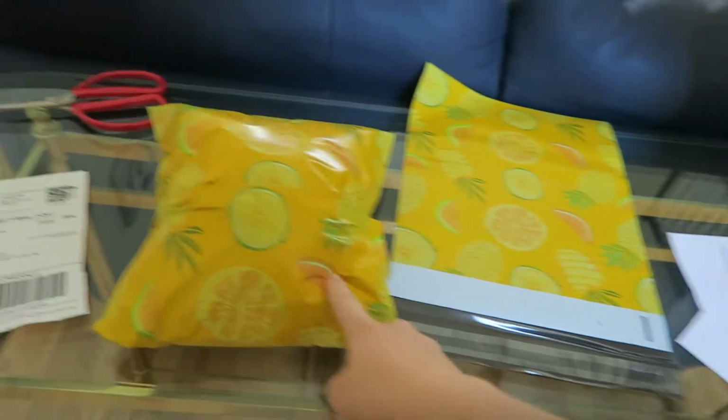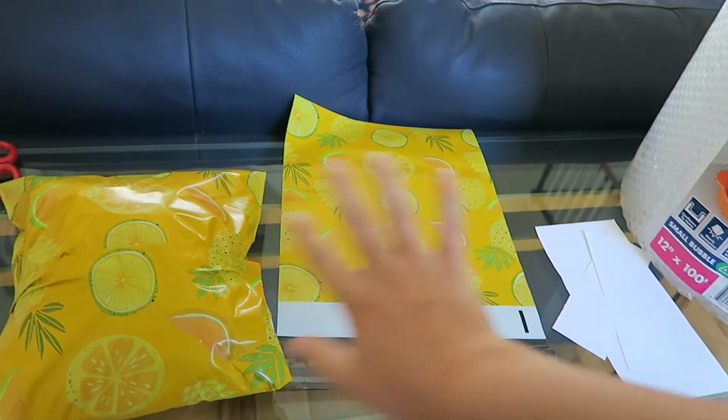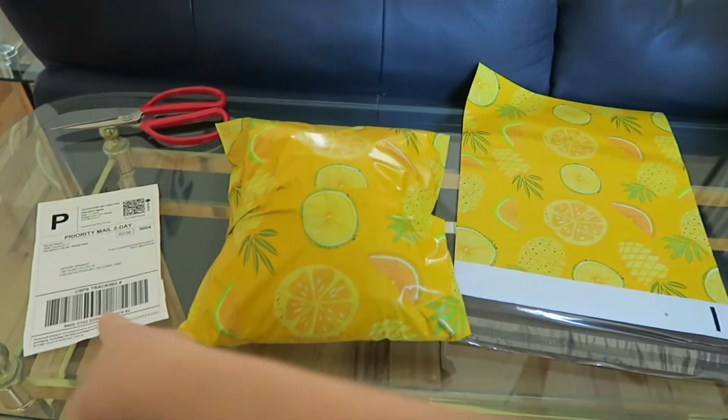So this one was a bundle order, and there's like 4 pieces of clothing in here. So I'm going to double bag it just in case, and then I'm going to put the label on it.